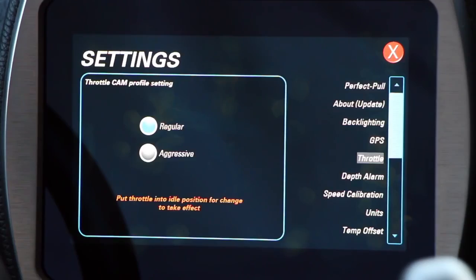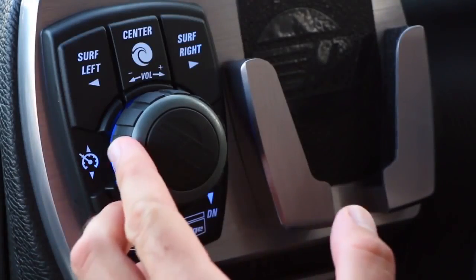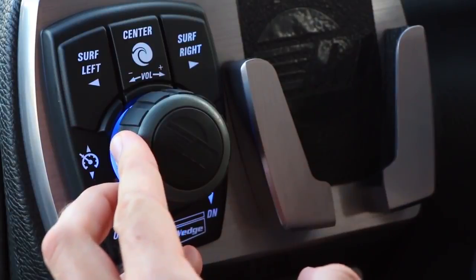We also love the new rotary switch that lets you take care of everything you need to drive the boat with hands-on analog functionality.